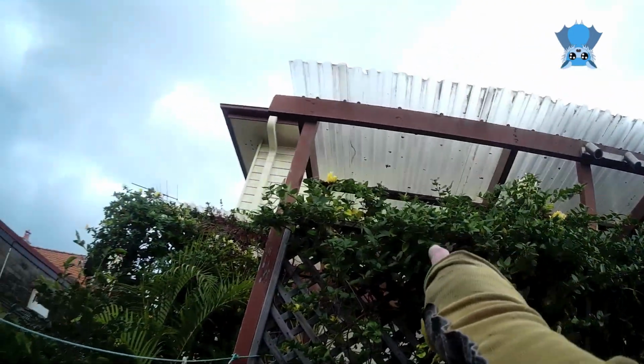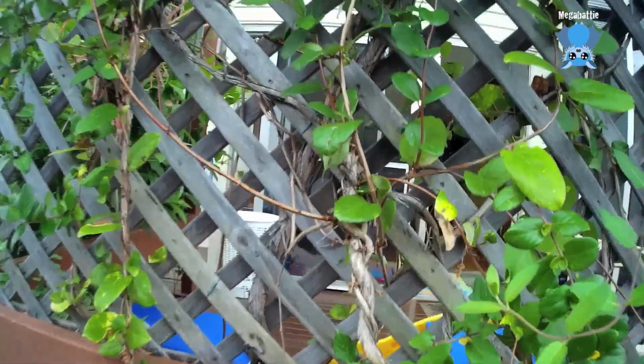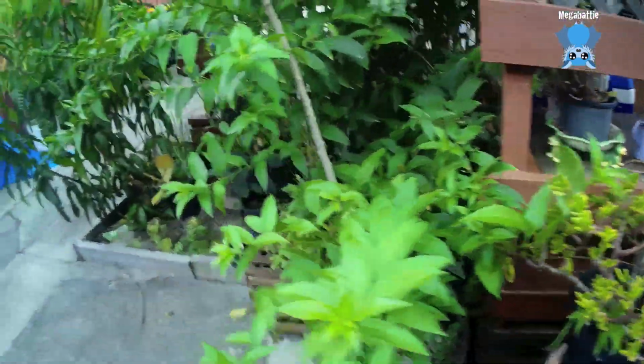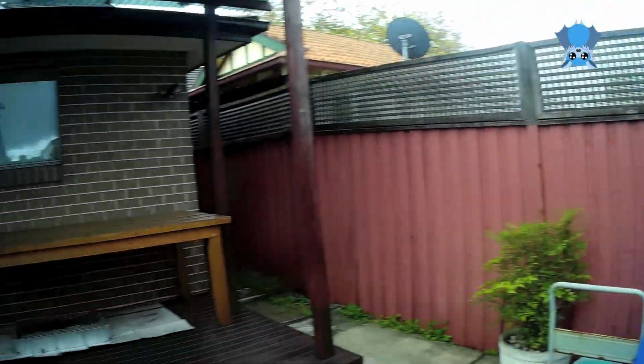Now, see how this looks. It's got some blossom. It might have been able to smell that, and that looks like honeysuckle, and it's really smelly and sweet. In fact, if you lick the blossom of that, it's really sweet. So it might have come down for that, or it might have just been a bit lost and a really young one and not know what to do. And then it found our house.